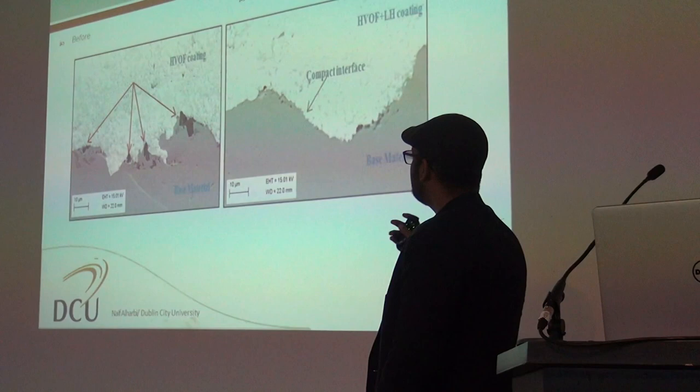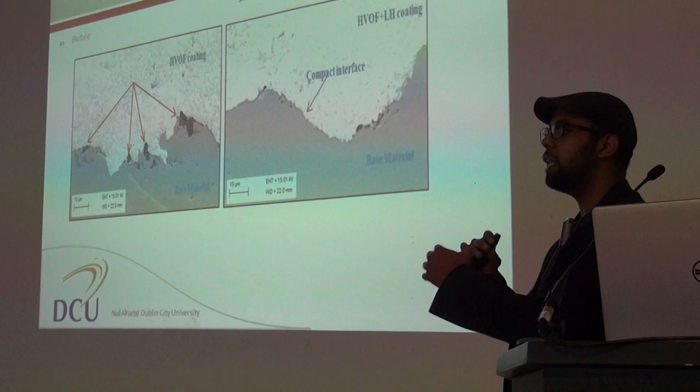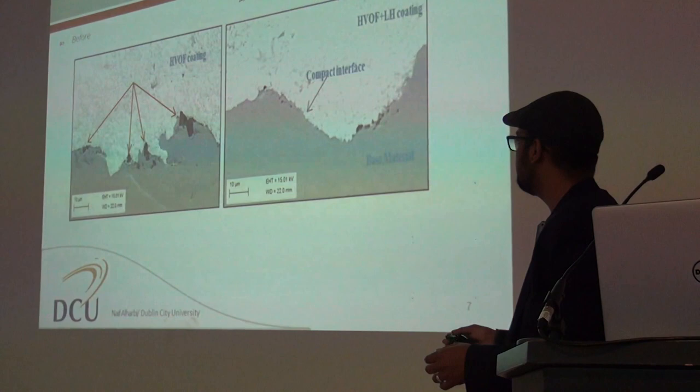That means the coating surface life will be longer, the bond strength will be higher, and no delamination will happen due to the higher pressure that sometimes occurs inside the pipelines, which is caused by the corrosion.